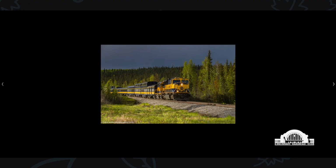Some stormlight as a northbound Denali Star approaches Fairbanks. They've got about maybe 3 or 4 miles to go. I'm calling it a day. Interesting at Fairbanks, they turn the train on a loop. I don't know why, they just run it around a loop. So they run it through the yard and out there.